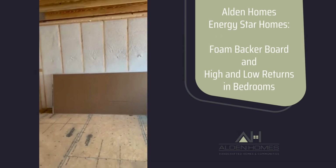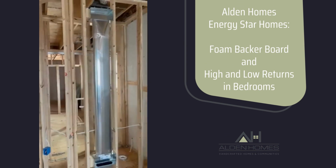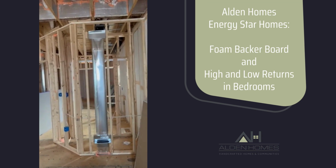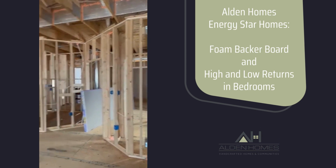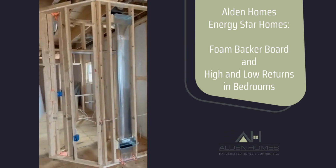Also with the Energy Star homes, we do high-low returns in each bedroom. Instead of a single return or a central return in the middle of the house, we do high-low returns in all of our bedrooms on an Energy Star house.